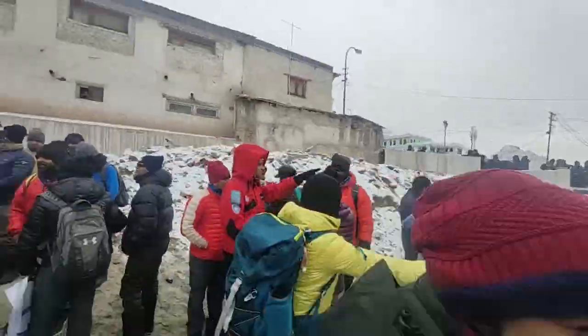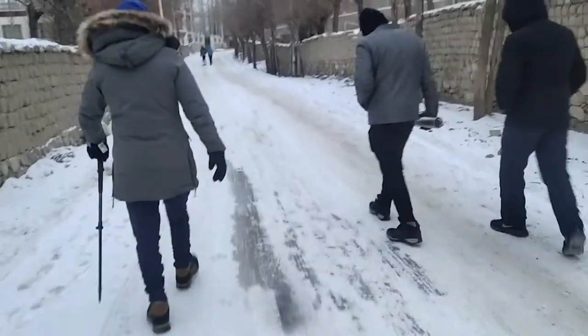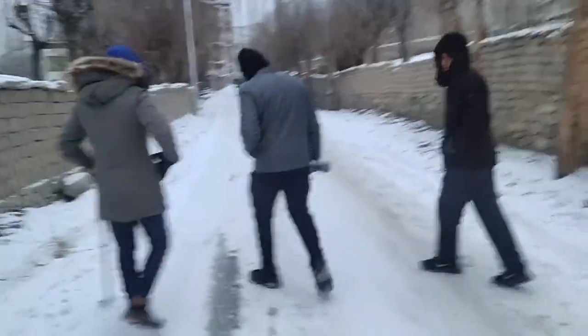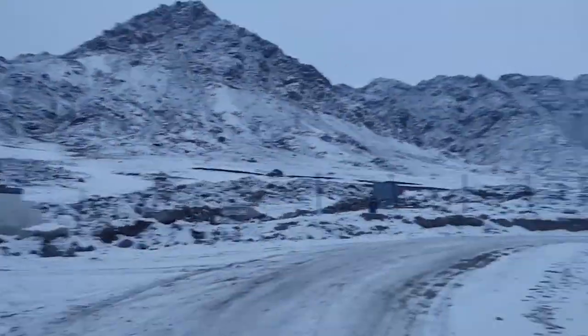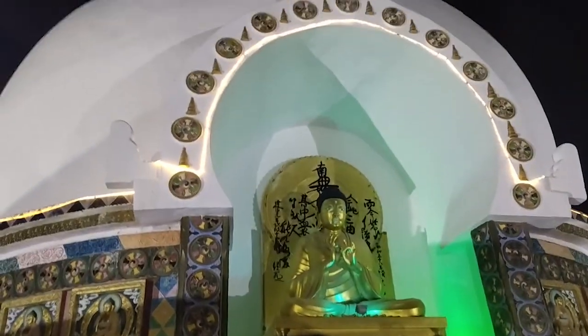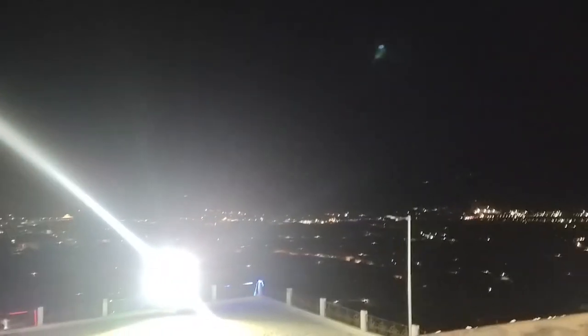So this is how we are walking up to Shanti Stupa. See this, we are at Shanti Stupa finally. Oh, this is lovely. Right on top of the mountain. Can you see the whole city of Leh? It's beautiful.